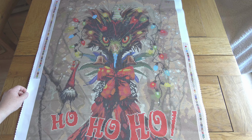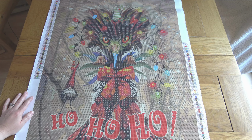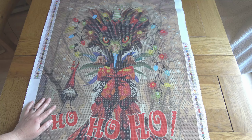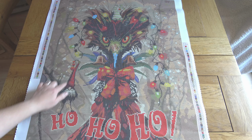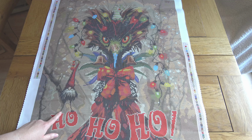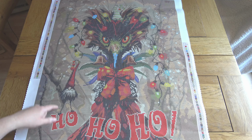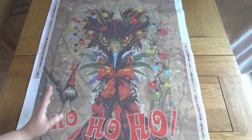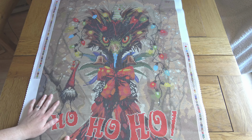So here she is. I hope you've enjoyed having a look at her with me. I am absolutely thrilled to have her. I can't wait to kit her up and start working on her, to be honest. I love this little gnome. His little scrawny legs. Isn't he cute? And I love the idea of the fairy lights going through her. It somehow adds to her cute menace.